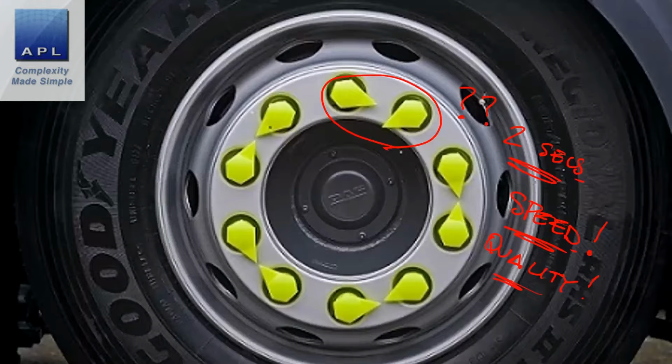You can put an operator into an area, and because it's so obvious to him what to do, training can be very quick. Training can be minimal with visual management, because it's obvious. Everybody can see what's going on.